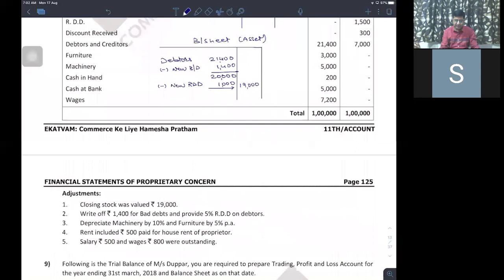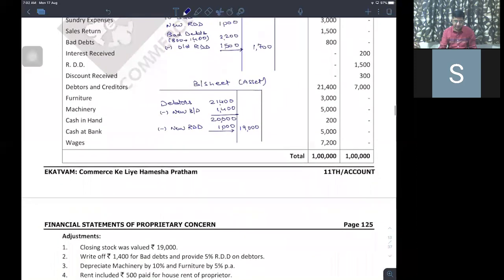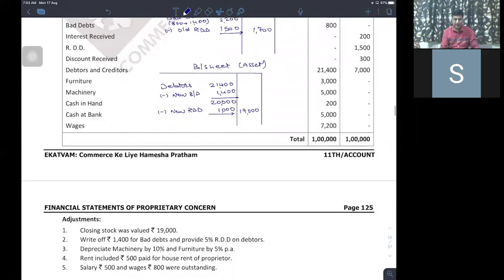Depreciate machinery by 10% and furniture by 5%. Machinery inner amount column, 5,000 less depreciation 10%, that is 500. Outer amount column, 4,500. Furniture inner amount column, 3,000 less depreciation 5%, rupees 150. Outer amount column, 2,850. Correct. And P&L account debit side, to depreciation under that, machinery rupees 500, furniture rupees 150, outer amount column 650.